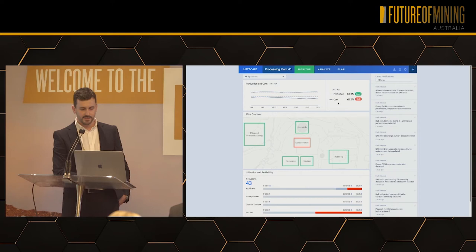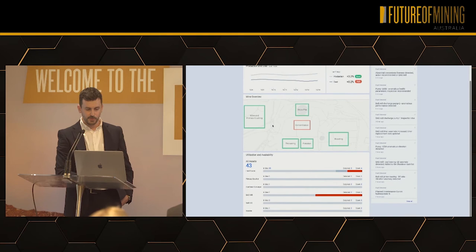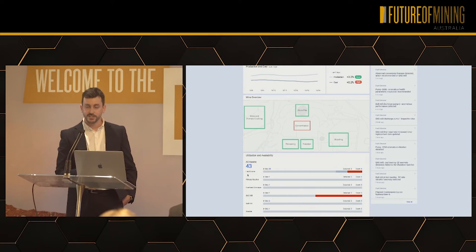I can have a quick view of the sectors of my plant, and I can go a little bit down and have a look at the 30 haul trucks that I have: 3 are retained, 4 are down. But what I really see is a problem in the SAG mill, right? I see that I have only one, and the health status of that machine is not ideal. I actually have a problem there.